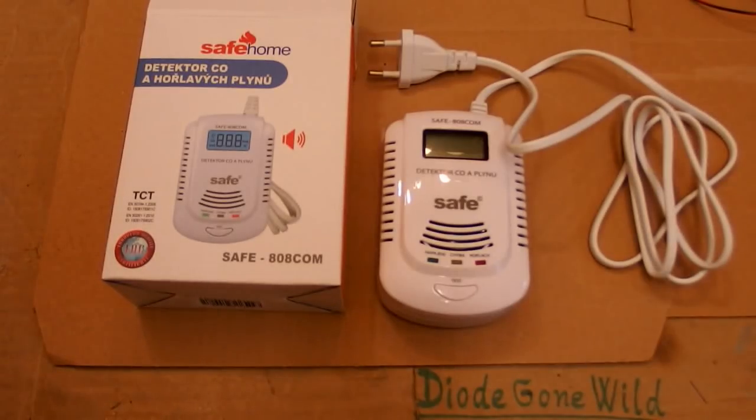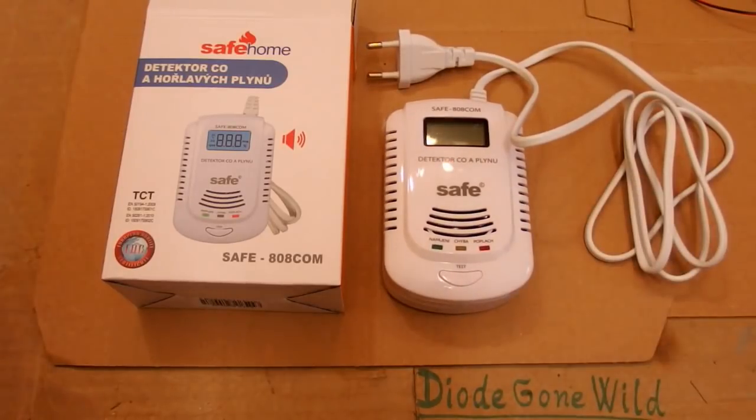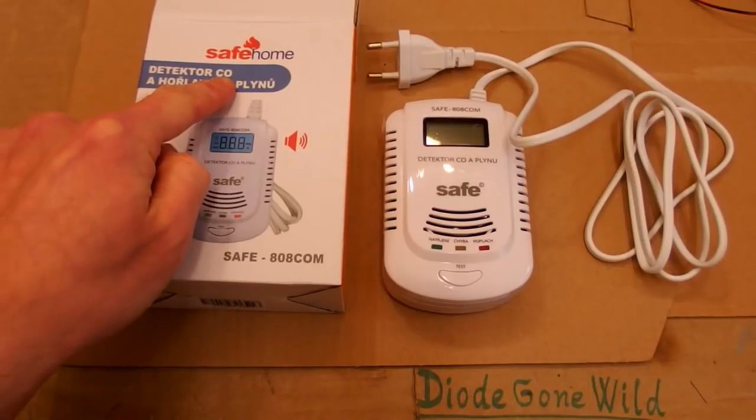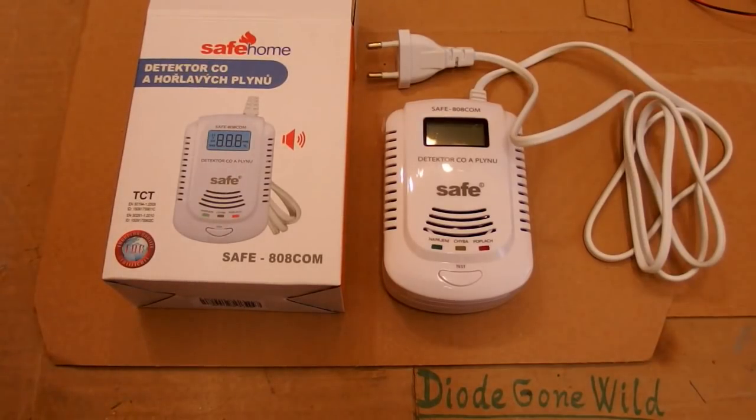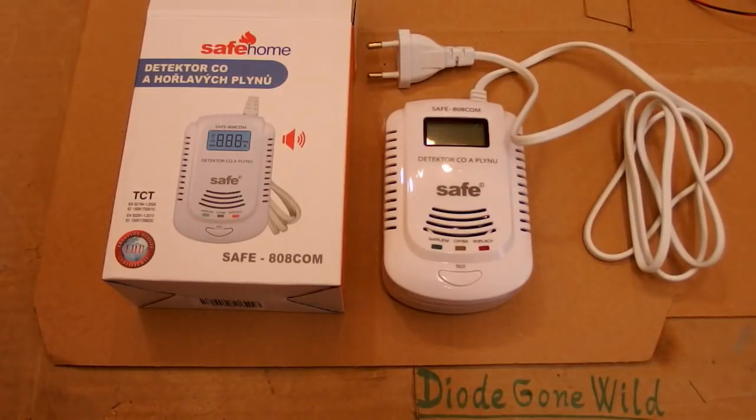So today, let's take a look at my gas leakage detector. It's a double detector. It can detect flammable gases, but also carbon monoxide, or CO. If you have gas appliances, it's good to have a double detector because you can have unburned gases leaking from the faulty device or faulty valve or broken pipes or cylinder.